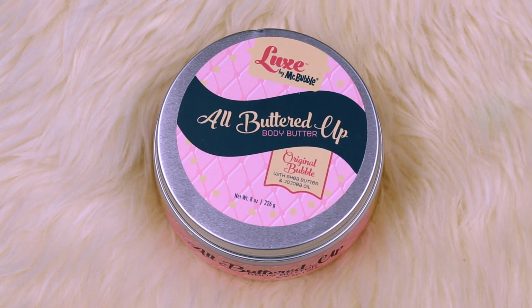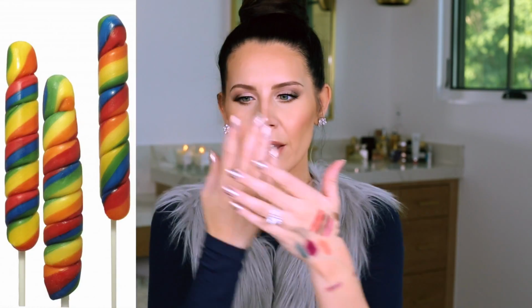And then they had this cute little set that was on sale. This is the Luxe Pamper Me Please set, and it has actual bath bombs, a lip balm, and then a body butter. Yes, I bought the gift set for myself. Oh my God, I'm so excited. Oh, look how creamy that is. I just want to wipe it all over my body. It smells like lollipops. You know those colored ones that look like a unicorn head? It smells like that, exactly. That's what Mr. Bubble smells like, and it is delicious.